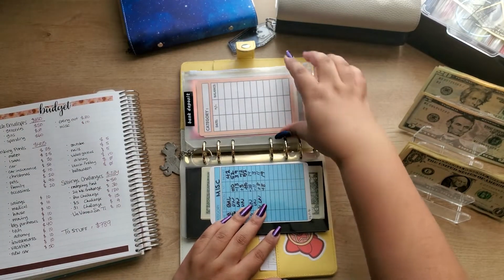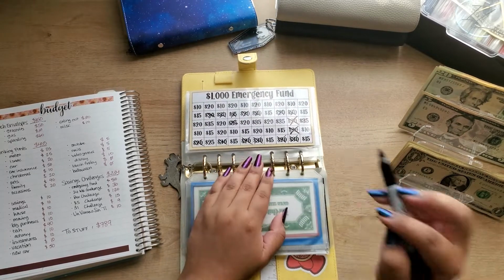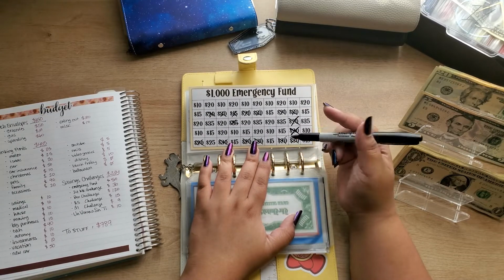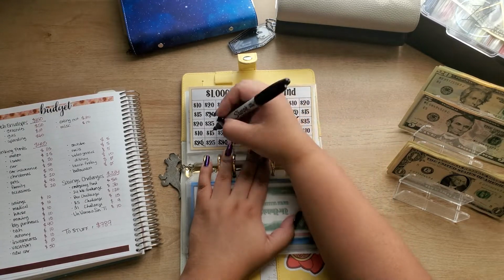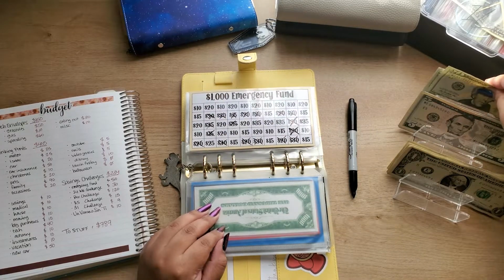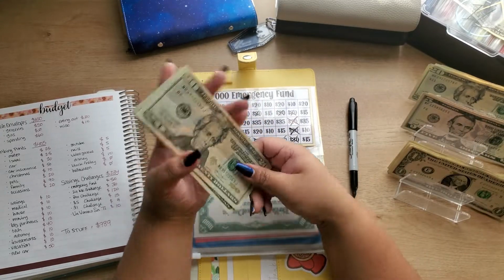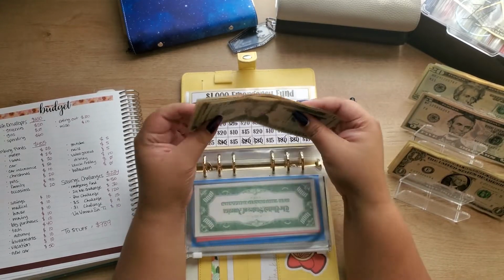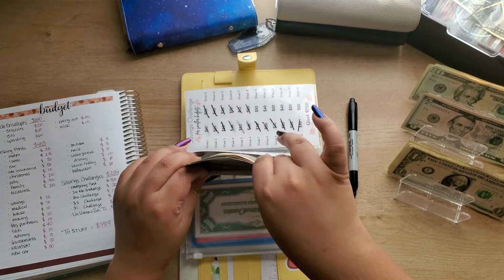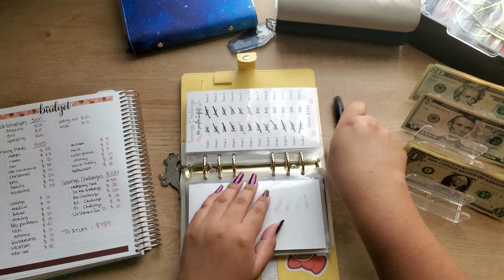Okay, so my emergency fund is going to be getting $50. So it's going to be a 35 and a 15. So that's going to be 2 20s and 2 5s. So 20, 40, 45, and 50. That's just going to be put in the back.